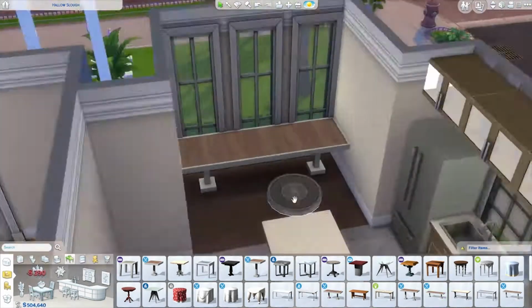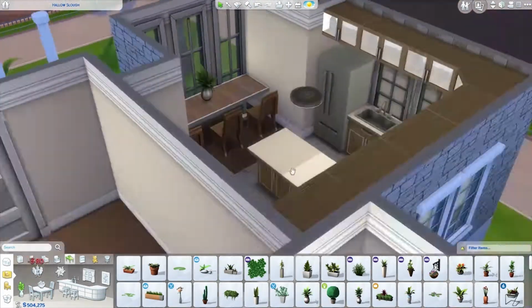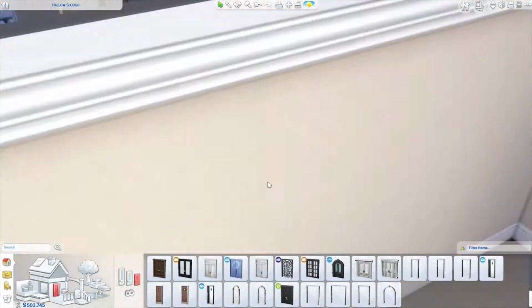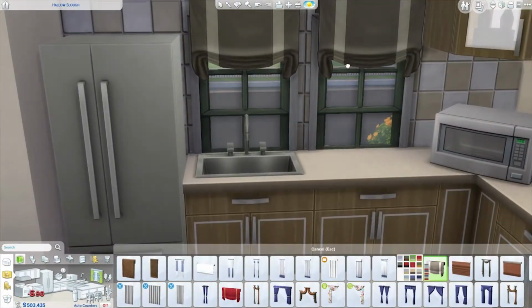Bigger version of that table, yeah. And we have some chairs there and a nice plant up there as well. And you can just eat your breakfast there and watch outside, or sit at the little counter in the middle as well, the little breakfast bar. I thought that was a nice way to include lots of seating in this home.